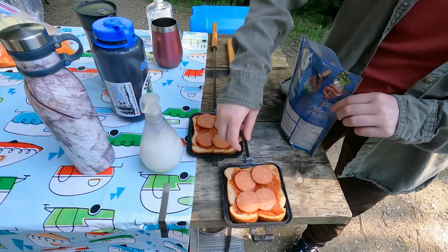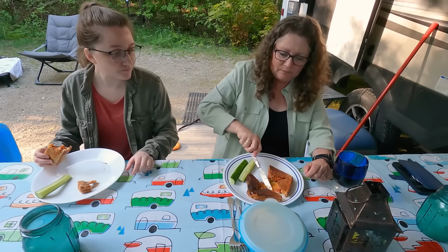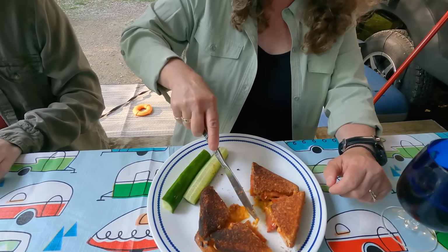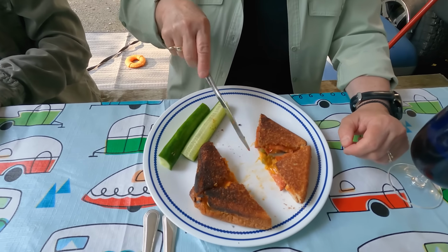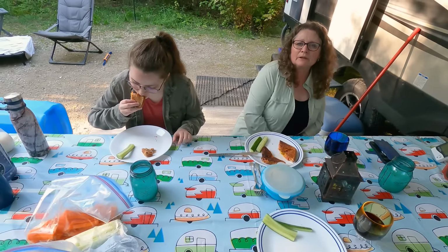Not bad. Mine looks a little bit runny. Maybe because I cut it too soon after taking it out of the pie iron. I have to let it cool because it's super hot. But it always works out good. See, it's falling apart. We'll just shove it back together. Yum! It's one of Allie's favorite meals.